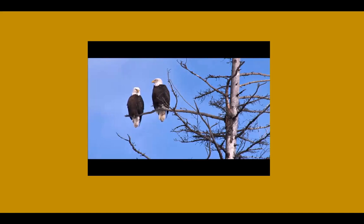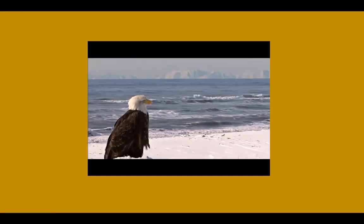Bald eagles choose a mate for life, and each year the pair returns to the same nest, making it bigger and stronger. Since eagles may live 30 years or more in the wild, it is easy to see how these nests can become so massive.